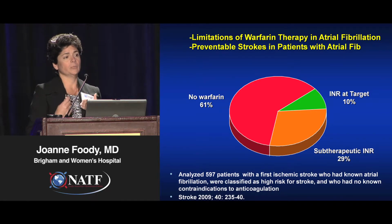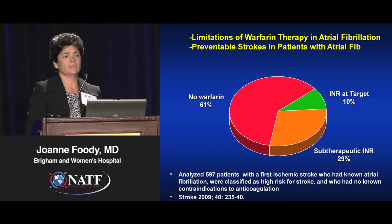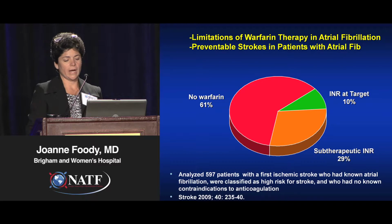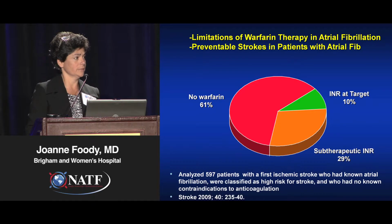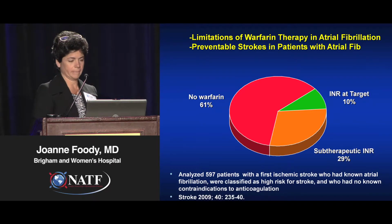That's a healthcare provider adherence issue. The flip side of that is that in those that did take the medication, only 10% of people actually had their INR at a target range. And fully 30% were at a subtherapeutic range. So they were not getting the benefit of that medication for whatever reason, perhaps non-adherence was contributing to that.